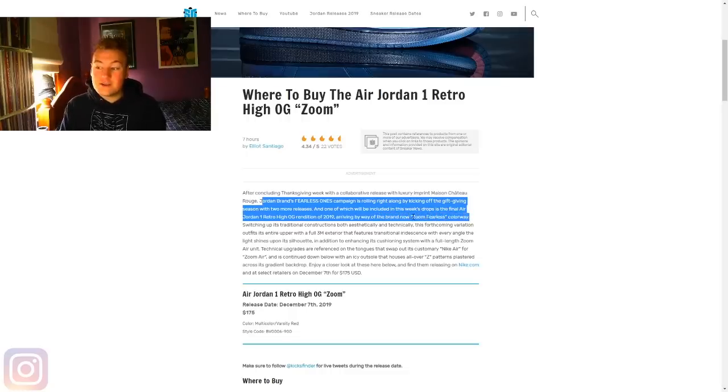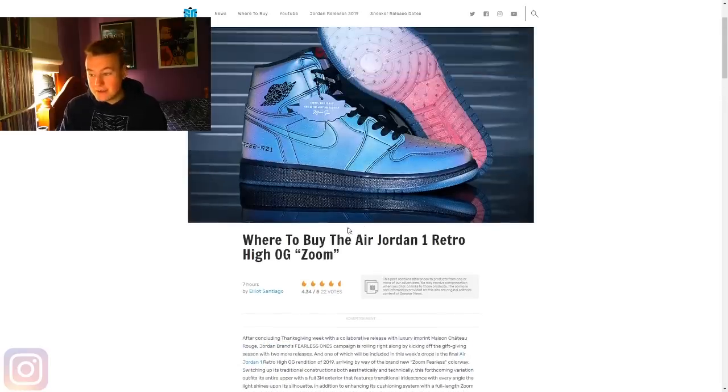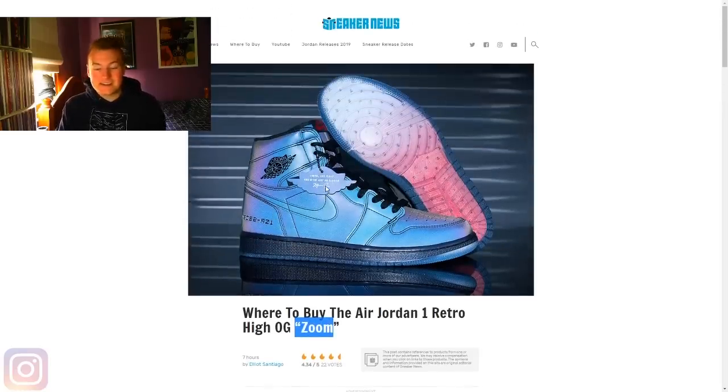So it is called the Zoom Fearless colorway. That's the update to it. It says Zoom here, but it's Zoom Fearless because it's part of the Fearless pack. They're still classing it as an Air Jordan 1 High OG, meaning it doesn't have the Jumpman branding at the back, the Jumpman branding on the tongue. It has the branding true to how it was in 1985.